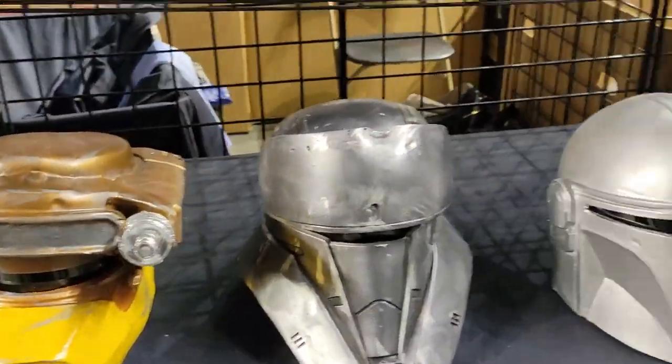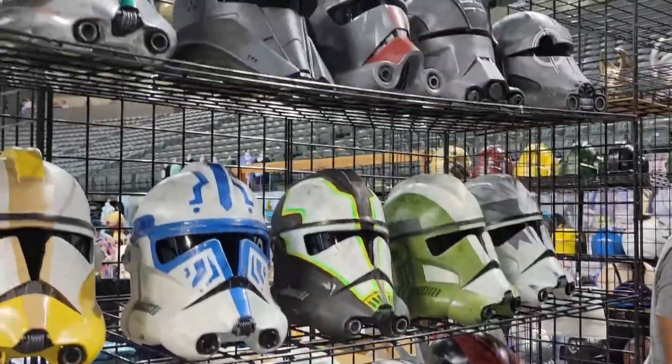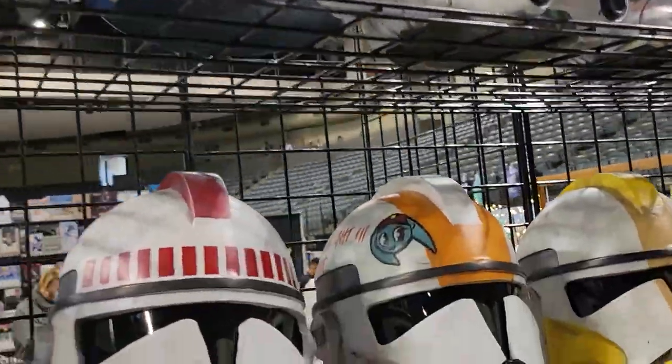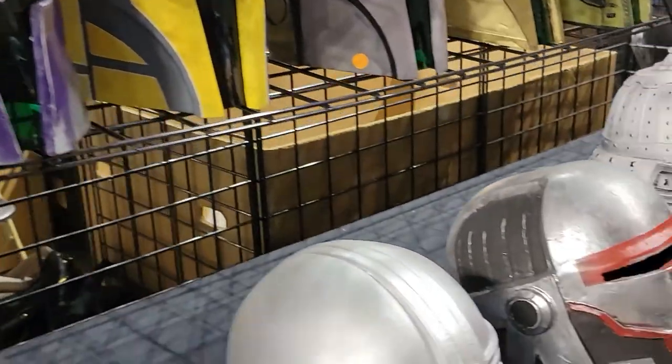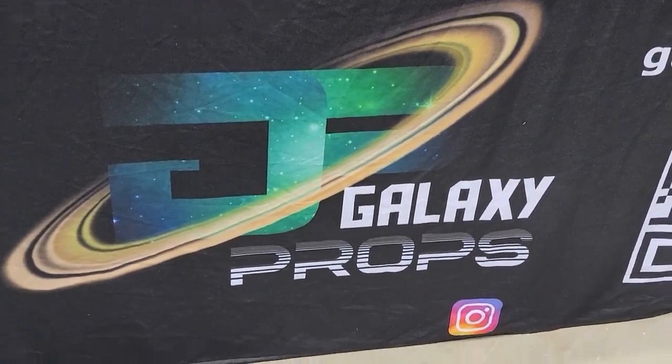Damn, these Star Wars masks are so sick. This dude makes all of these. These are all custom. Crafts them, paints them, everything. That's just awesome. J Galaxy Props, so if you're looking.